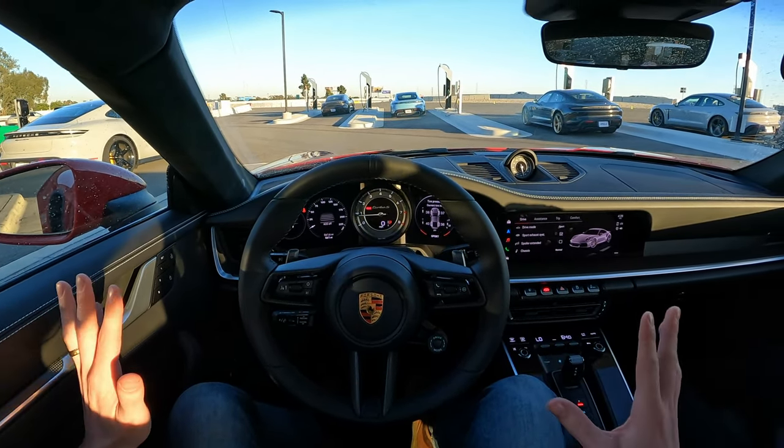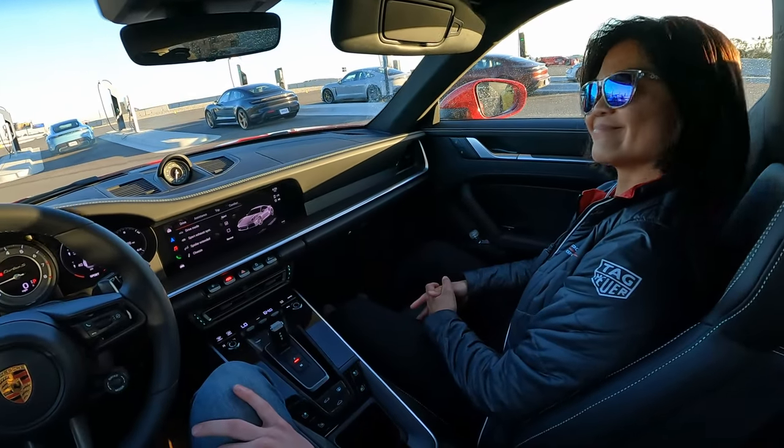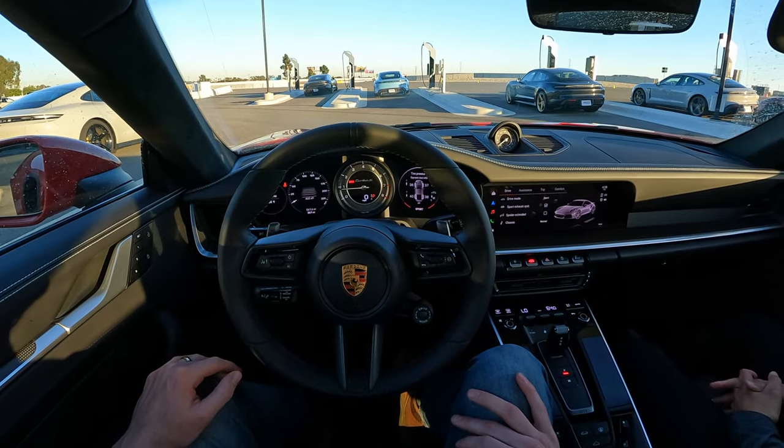This was a lot of fun. If you're in the area, I highly, highly recommend. And if you're in the Atlanta area, PECL Atlanta. Highly recommend. Porsche fans or not, come out and experience it, become a better driver, and have a lot of fun doing it.